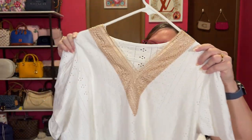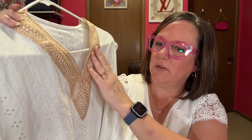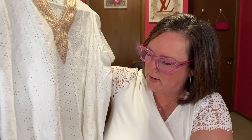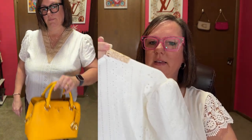I got another shirt, and it has some really pretty detail on the V-neck with that almost a goldish bronze. And then here is, it's a little see-through, but honestly, under here, you can kind of see through, but I just would wear something like a nude cami underneath this, and it looks so pretty. And the uniqueness of the sleeves got me too. They kind of drape over like a petal almost. And here is the back.